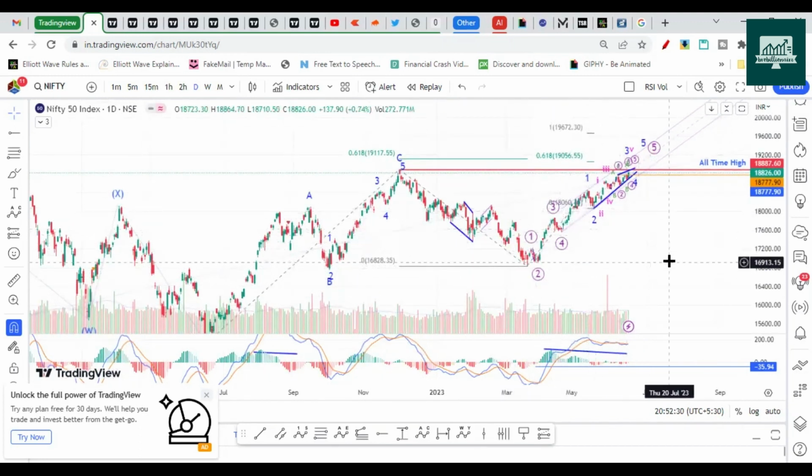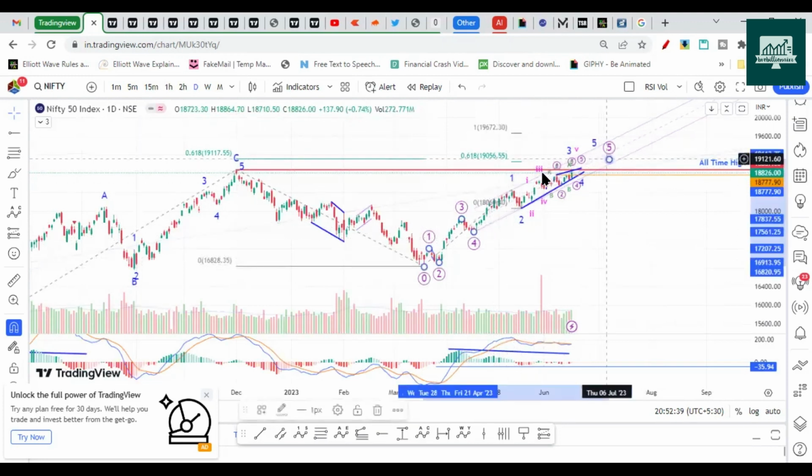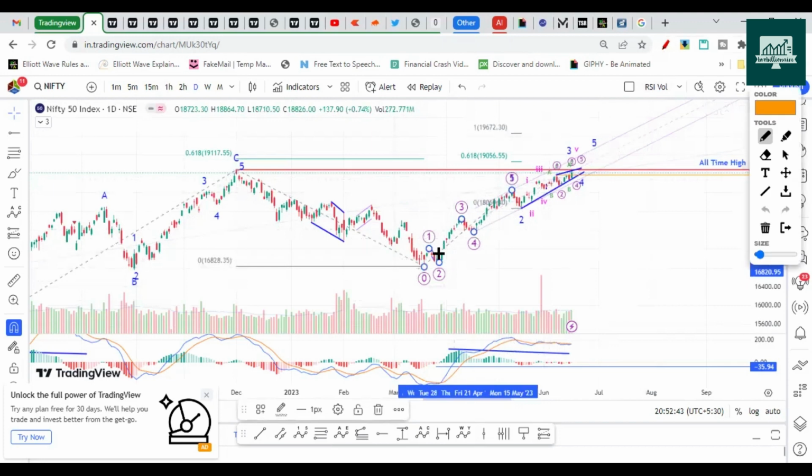It's a completely impulse structure. So there is a possibility that the wave count could be like this. This can be wave A. This can be wave B. This wave B is not deep, and it's not complex or time-taking. So there are doubts on this one as well. It's a bit complicated wave structure as of now.